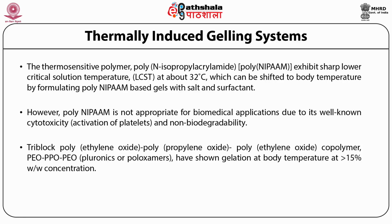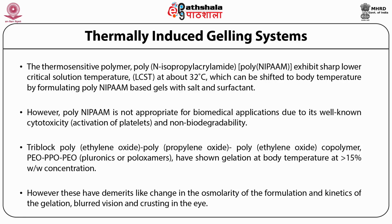Triblock polyethylene oxide, polypropylene oxide, and polyethylene oxide copolymer, PEO-PPO-PEO, are referred to as pluronics and poloxamers and have shown considerable gelation at body temperature at more than 15% weight by weight concentrations. However, these have conspicuous demerits, like change in the osmolarity of the formulation, and kinetics of gelation can vary. Blurred vision and crusting in the eye can be another biological limitation.